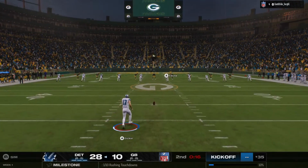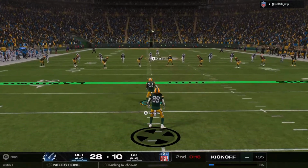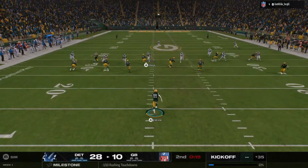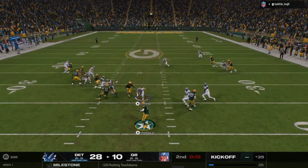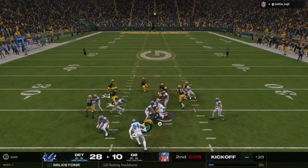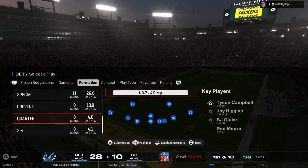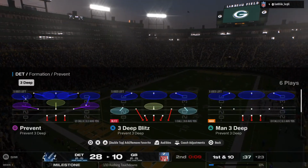So not much time to speak of remaining in this first half as the kick's away. Here comes a reverse. And running with power here. Boom! Still fighting through tackles. And able to get this across the 20, but not much further as he's dropped at the 23-yard line.